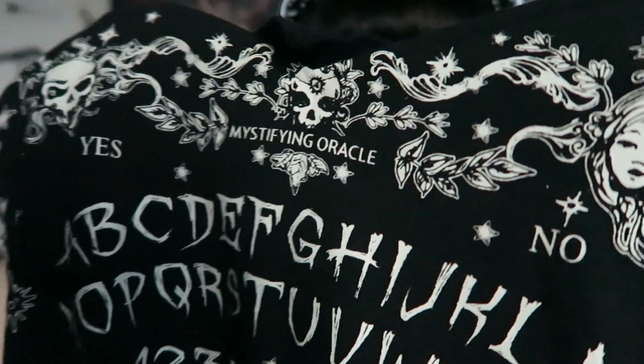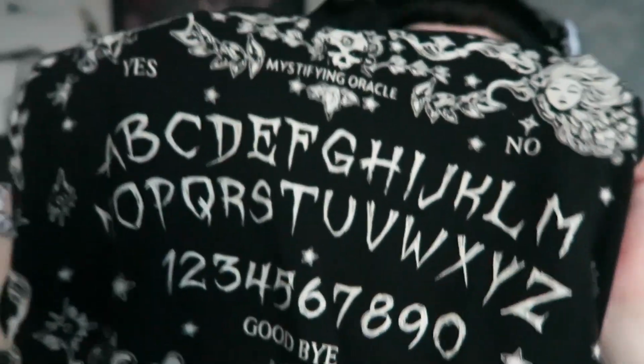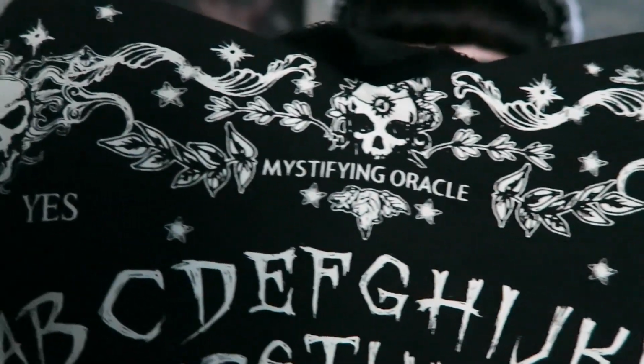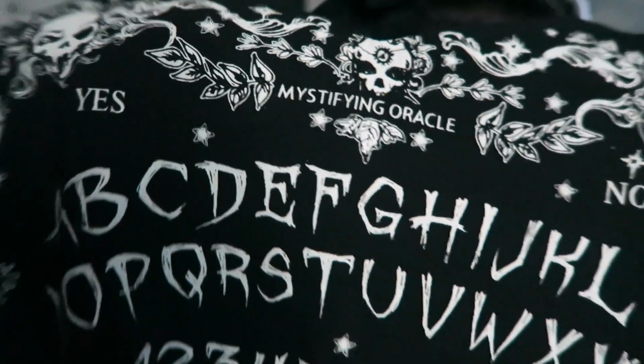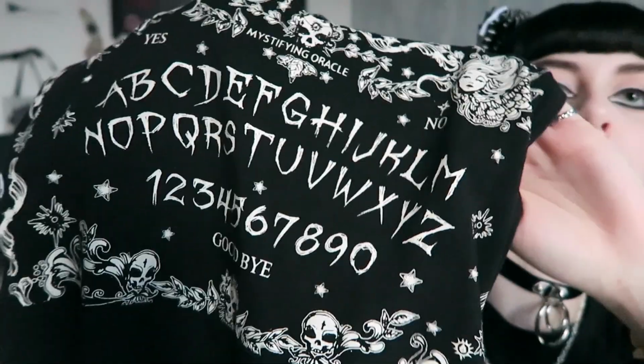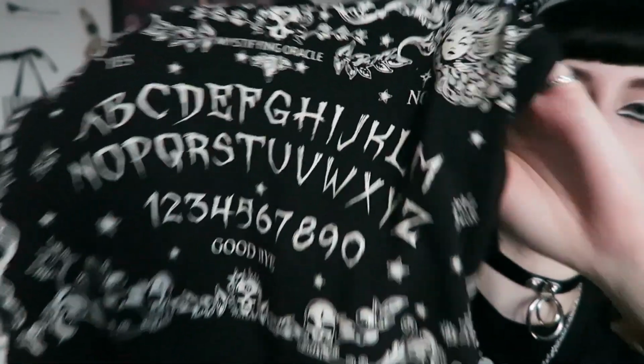I think the only place I've seen it is on Emp, and it's like £50 or something, so quite expensive for a simplistic dress. It has these thick straps, and then the chest area is where the main detail is. So it is kind of like a creamy white print on top of black, with all these flowers and kind of faces and skulls. And then it goes down to yes, no, the alphabet, the numbers, and then it says goodbye again with this really pretty flowery skull print.